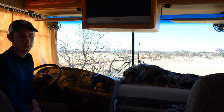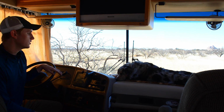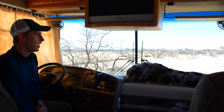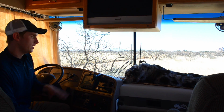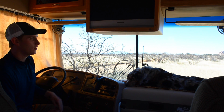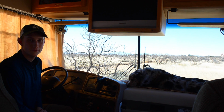The dogs absolutely love to sit on the dash and sun themselves. So we had to add a little rug there to prevent them from scratching up the dash. And one of the perks of having a Class A is this huge windshield. So when we wake up in the mornings, we can just open it up and we have beautiful views, or when we're just driving down the road.